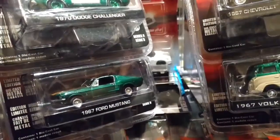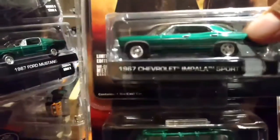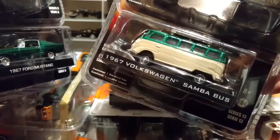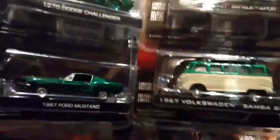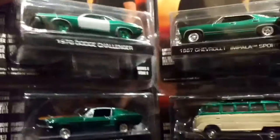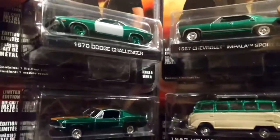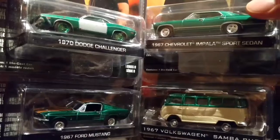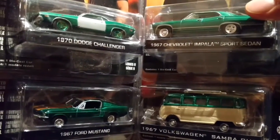Challenger, 67 Mustang, the Impala Sport Sedan, the Samba Bus. I think there's another two castings from these releases that are missing, so I may go after them down the road. Not sure how hard they are to find nowadays, but I'm really happy that I've got these ones here.